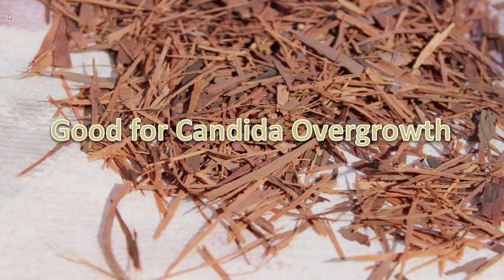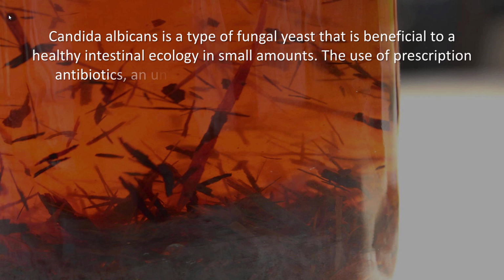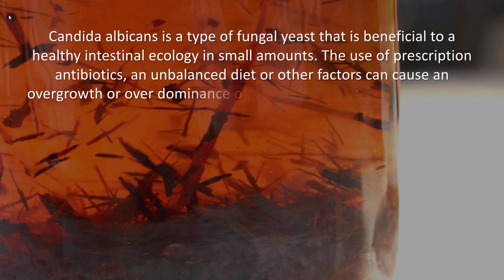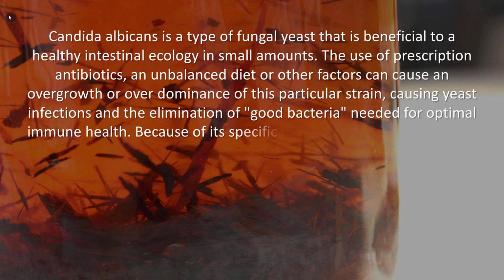Good for candida overgrowth. Candida albicans is a type of fungal yeast that is beneficial to a healthy intestinal ecology in small amounts. The use of prescription antibiotics, an unbalanced diet, or other factors can cause an overgrowth or overdominance of this particular strain, causing yeast infections and the elimination of good bacteria needed for optimal immune health.